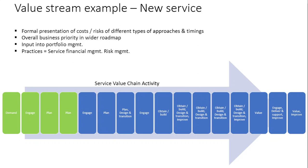So then as we progressed further on, there were presentations around the costs and the risks of different types of approaches. So we looked at a big bang approach, we looked at a more staged and phased approach, we looked at timings, and then also an element of where does this sit in the overall priority, so the wider roadmap of what the business was trying to do. This clearly input into portfolio management, and those practices at this plan stage were around financial management and risk management predominantly.